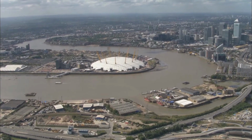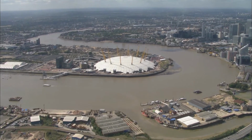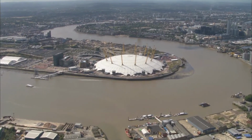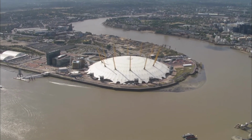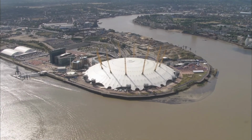From the old to the new, let's complete our tour of London today with a quick visit to the O2 Arena. It's a multi-purpose indoor arena located in the center of the O2, a large entertainment complex on the Greenwich Peninsula. Capacity of up to 20,000 people for an event. Holds many major concerts in London.